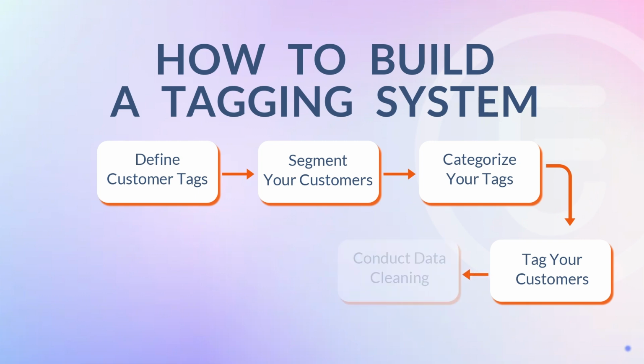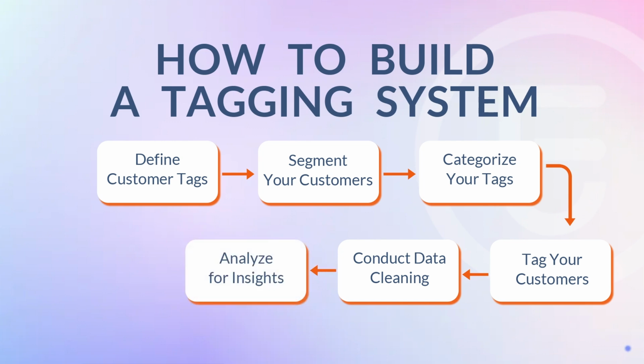The next step is data cleaning. Import data from relevant sources and ensure it's accurate before proceeding to analysis. Once your data is organized, analyze it to extract valuable insights about customer trends and behaviors. Finally, remember that customer tagging is an ongoing process.